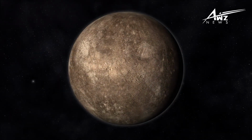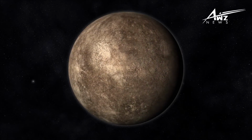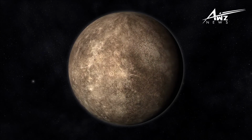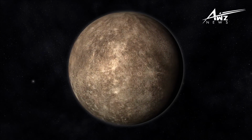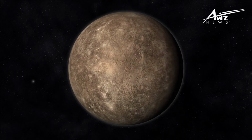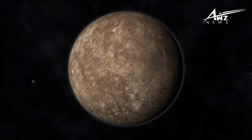Mercury is the closest planet to the Sun, so I'm sure you picture it as a huge rock floating in space when you think about its physical attributes. You wouldn't be too far off, but it's far more fascinating than you may imagine.